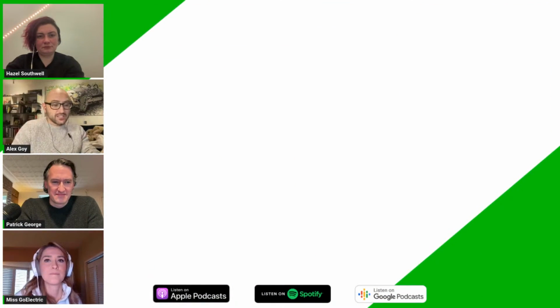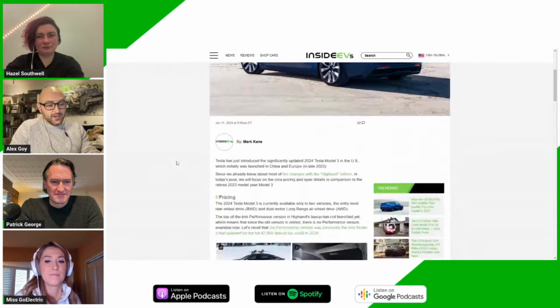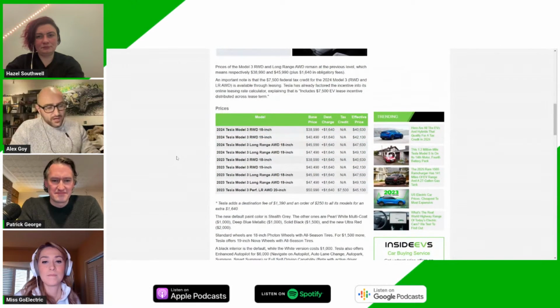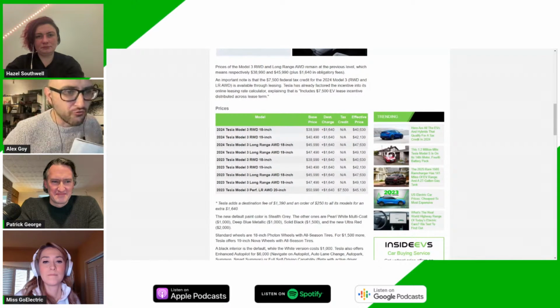Currently, rear drive and long-range all-wheel drive, no performance variants yet. Prices are the same, $38,990 to $45,990 base for each of those cars. You do get the $7,500 tax credit if you get a lease. Default color is stealth gray, but you can have white, blue, black, or ultra red, if you want to pay money.